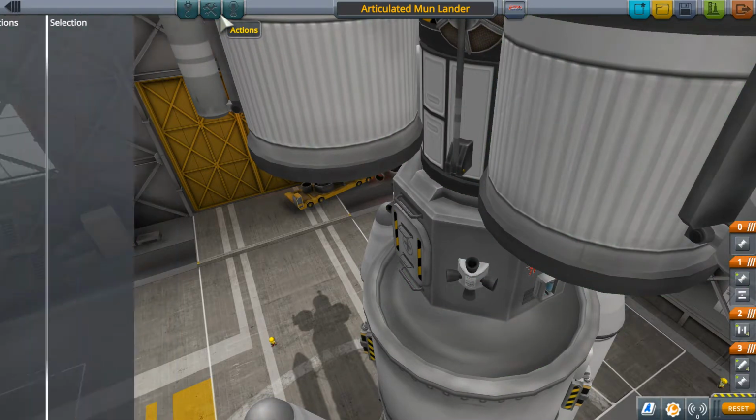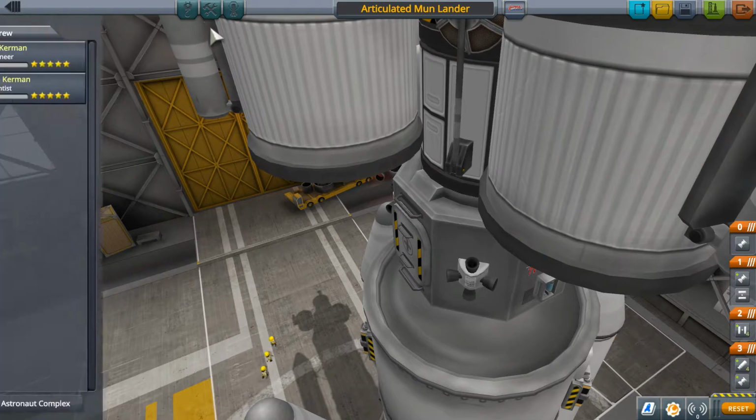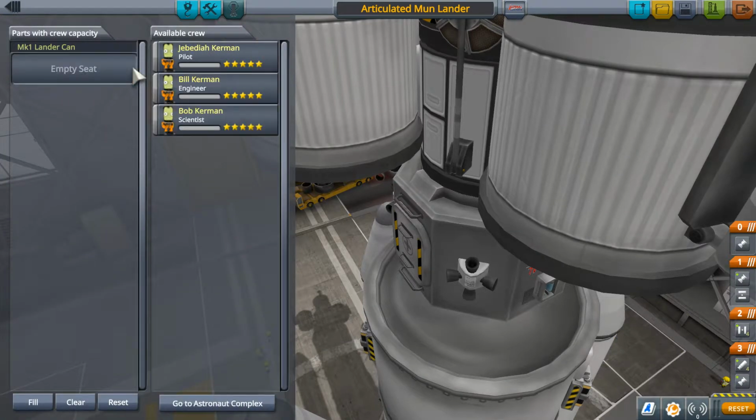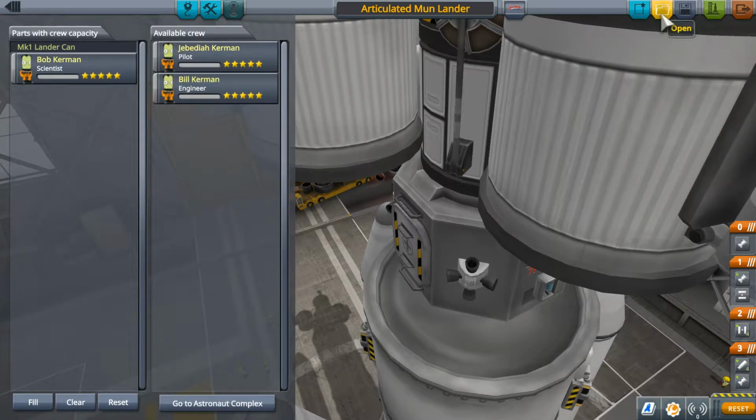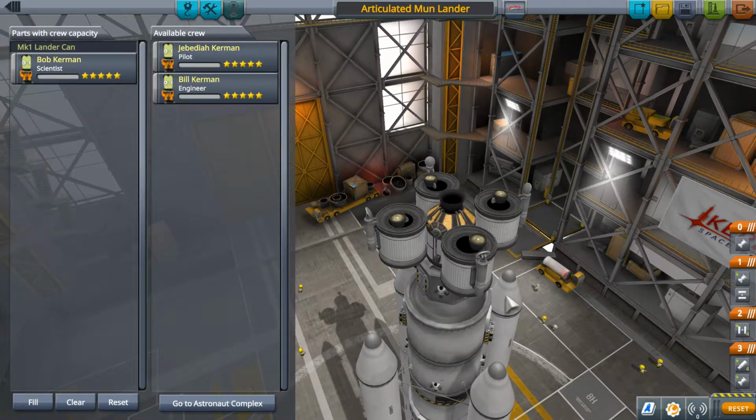So let's double check the actions here. 1 is, yeah, all the solar panels. 2 is the antenna. Fine. Crew. I want to send Bob. He's good at science. And you'll notice, by the way, this time I did not encase it in a fairing. That's so we can do some science at the launch pad before we take off. Bring that up to the space station as well on the way back from probably Minmus, I'm thinking. Anyway, we're not going to be able to finish this whole mission this episode, but we can at least get it started.